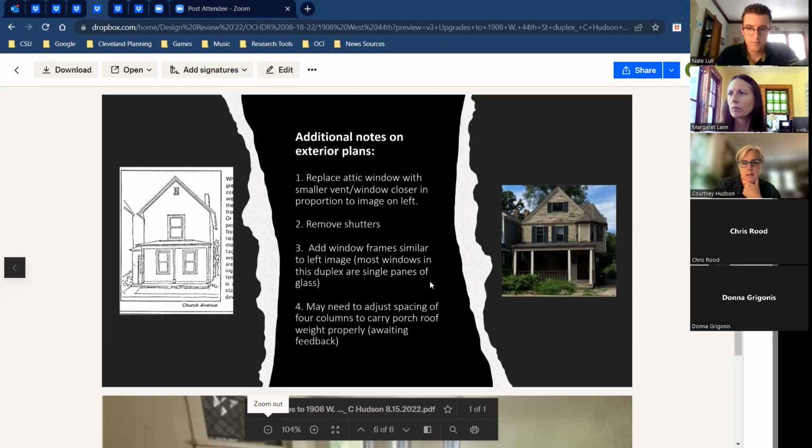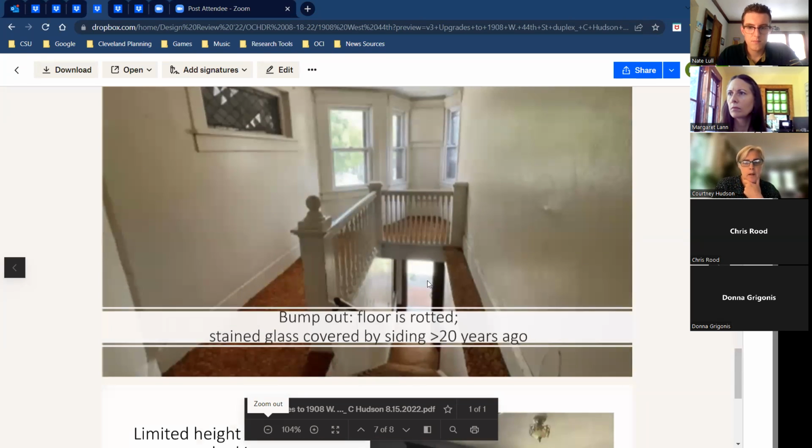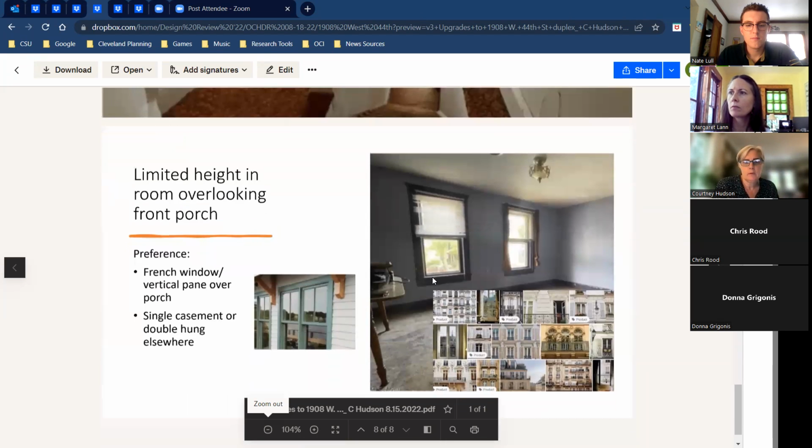Let's go down to the next slide. As much as I love the bump out, they've also, as you can see, sided over a stained glass window, which I'm planning to keep. But again, I need to do repairs. And if you step on that orange carpet underneath that stained glass window, your foot drops down. So I'm not sure how extensive the wood damage is over there. I'll find out once I get the inside opened up as well. So let's see. And then let's go down one more.